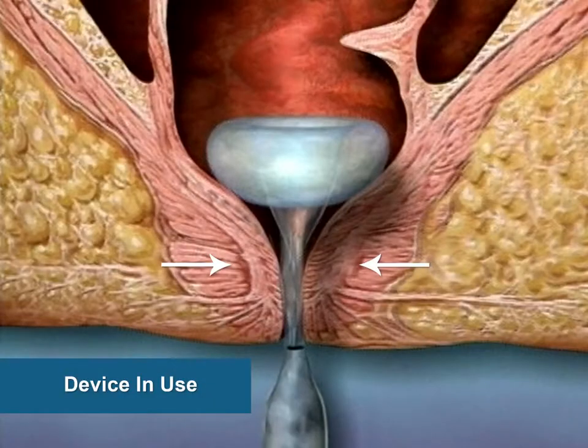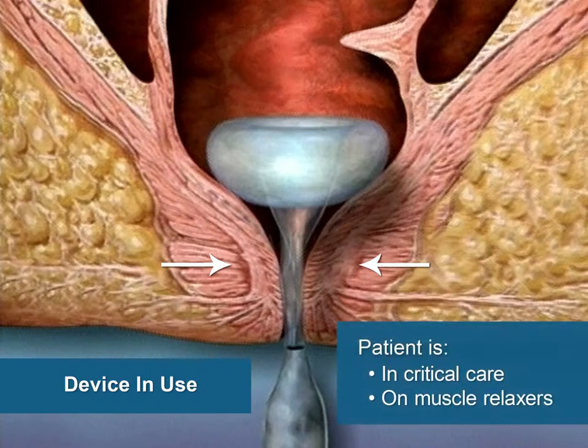First, a good sphincter tone is desired to keep the retention balloon inserted and minimize leakage. If sphincter tone is absent, the device may still be inserted, but the patient may experience leakage around the device. Next, patients in critical care and on muscle relaxers may experience leakage. This is because the rectum is a muscle, and if the muscle is relaxed for any reason, it may not have the desired amount of tone.